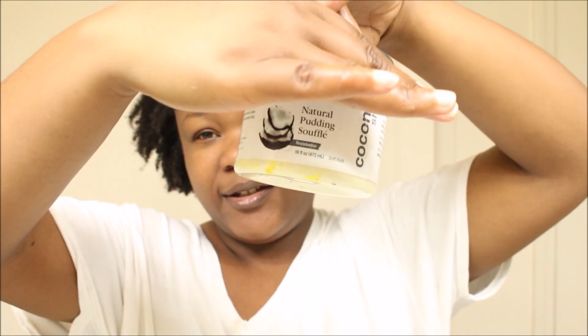Okay, so I washed my hair, and as you can see, the hairs that I twisted are still intact. They did not unravel. I tried not to touch them too much, but I still deep condition and shampoo them, in the gentlest way possible. So the next step is pretty simple. I take my favorite moisturizer, which is the Eden BodyWorks Natural Pudding Souffle, this one, and I use that to moisturize my hair. My hair is already wet, as I normally moisturize my hair when it's wet or damp.